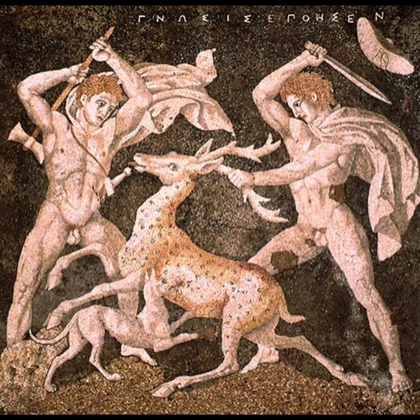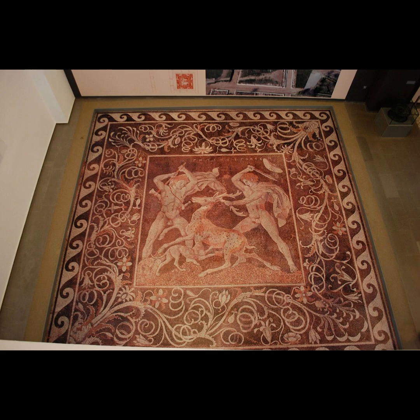The Stag Hunt Mosaic is a famous Hellenistic floor mosaic from about 300 BC from Pella, the ancient Macedonian capital. Excavated in the 1950s in a richly decorated elite house, the so-called House of the Abduction of Helen, it underscores the wealth and culture of upper-class Macedonia. The central panel shows two nude male hunters and a dog attacking a wounded stag. The mosaic is signed "Gnosis epoesin": Gnosis made it. One of the earliest signatures of an artist in mosaic, suggesting pride in the craftsmanship.